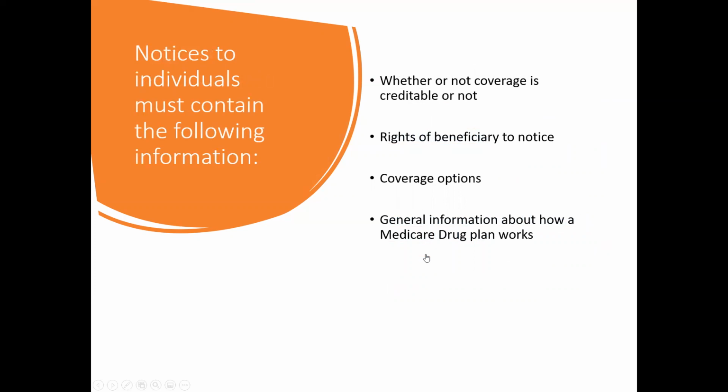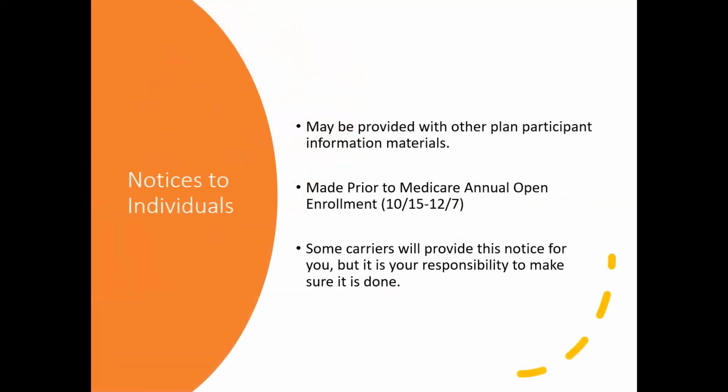So your notice to the individuals, if you decide not to use the model and want to come up with your own, it has to say whether or not the coverage is credible or not, because if it's not, that penalty is going to kick in if they don't elect something. It also, in typical required notice fashion, has to talk about the rights of the beneficiary, has to discuss coverage options, and then general information about how a Medicare drug plan works.